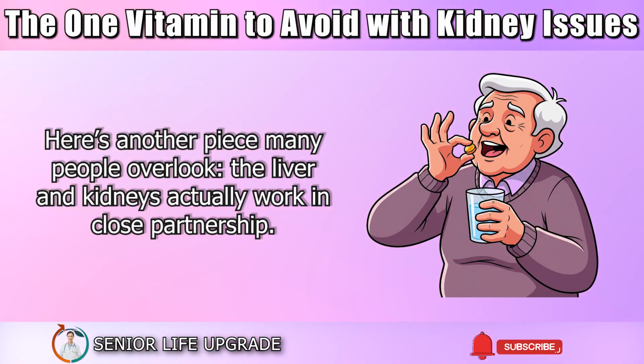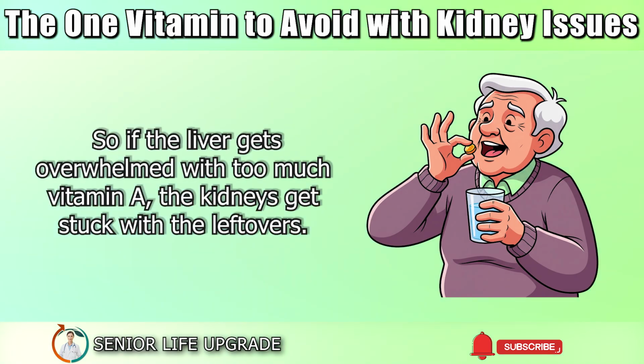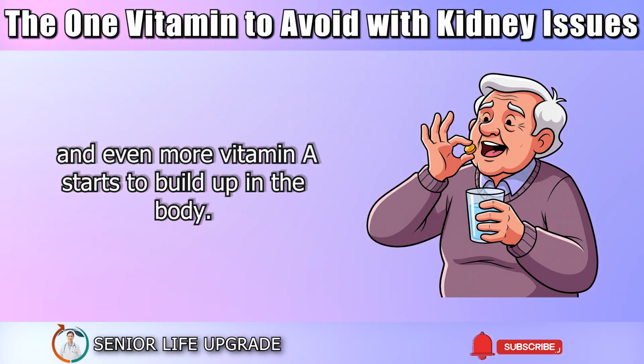Here's another piece many people overlook: the liver and kidneys actually work in close partnership. The liver breaks down fat-soluble vitamins like A, and then hands off the final waste products to the kidneys for disposal. So, if the liver gets overwhelmed with too much vitamin A, the kidneys get stuck with the leftovers, and that's how we end up in a vicious cycle.